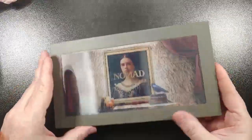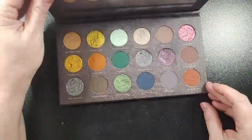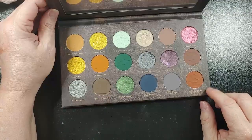Okay, so these are some of the larger Nomad palettes. This is the Nomad Haunted Europe. This was given to me by Ash for Christmas or my birthday.